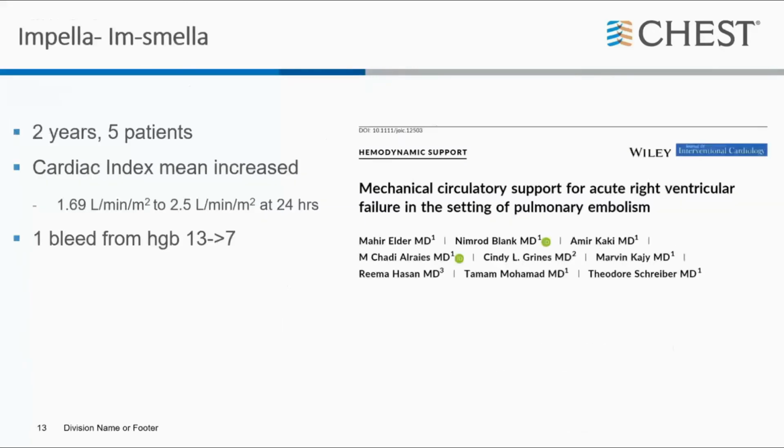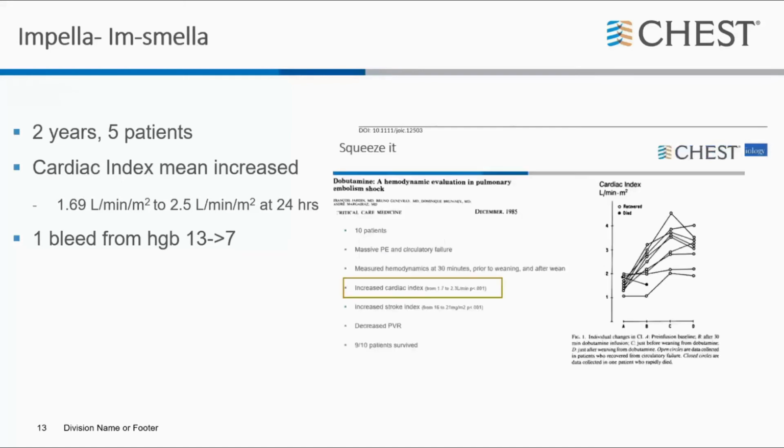If we look at other devices like the Impella device, which is one of the mechanical circulatory devices being used in pulmonary embolism, it is very difficult to have any sort of support for this. In 2 years, one study found 5 patients that they used this in. And if you look, they went from a cardiac index of 1.7 to 2.5. If I remind you, that's the same thing that you did with dobutamine, and it didn't require going to the cath lab, placement under fluoro, all of these other things for your patients. Also didn't have as many hematoma bleeds, which you see in the insertion of the Impella.